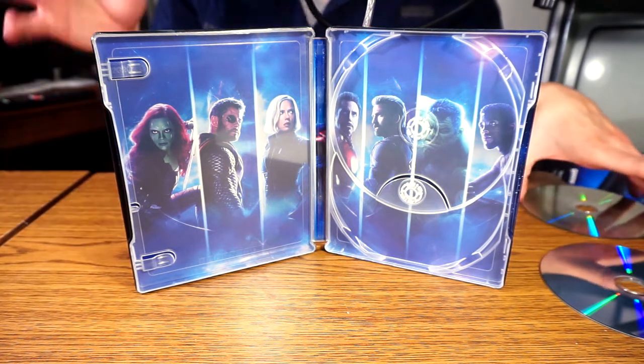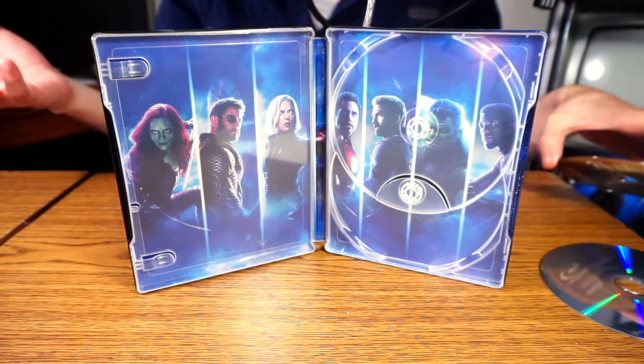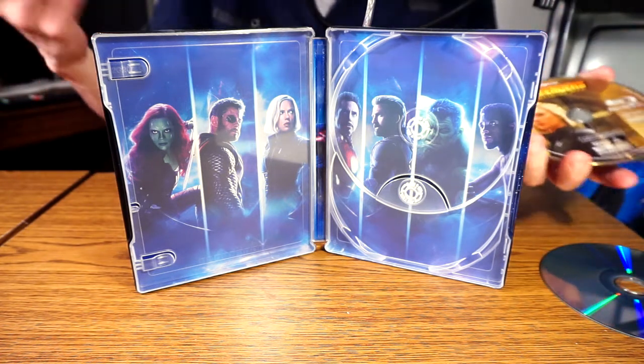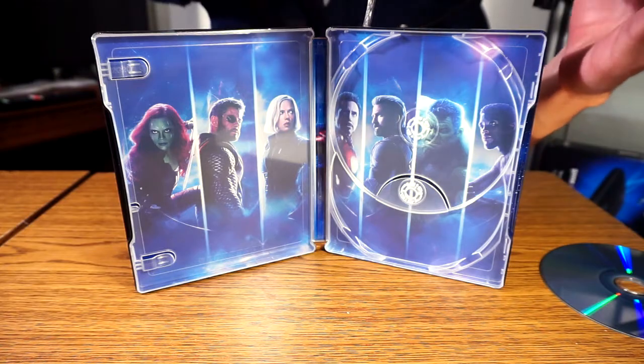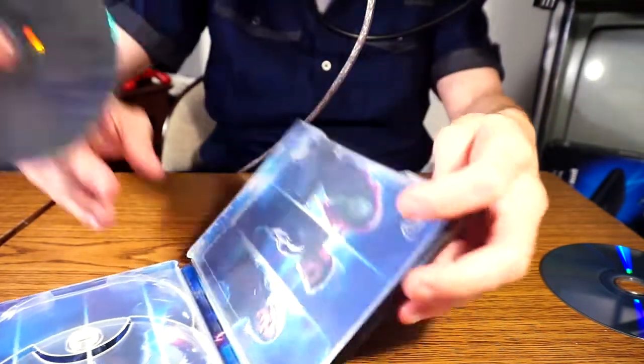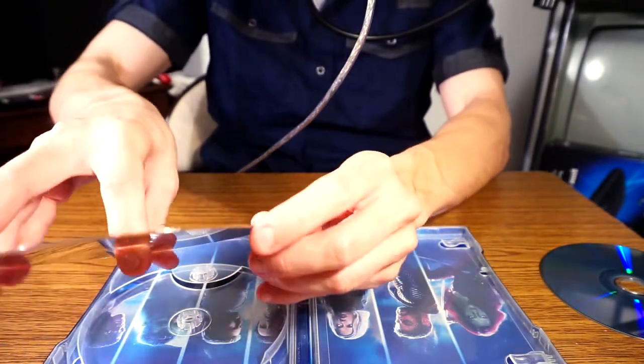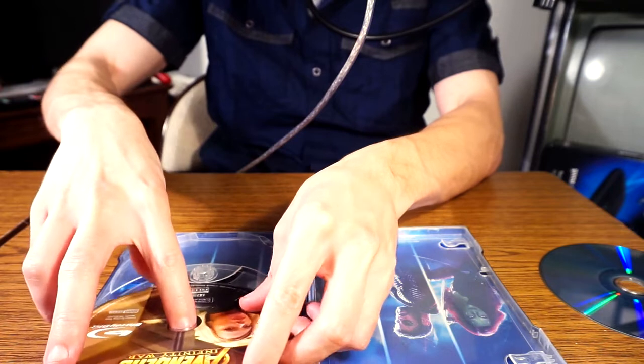But besides that, I can't really at the moment comment on any of the special features, because obviously I haven't popped them in. I just did the unboxing. But I'm looking forward to catching the film in 4K. Like I said, I have a 4K TV with HDR. It's not OLED, but still, I think it's going to give me just as good of an experience.